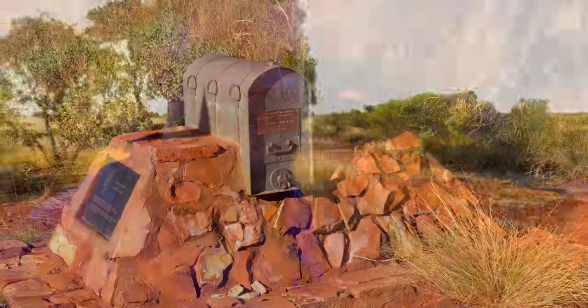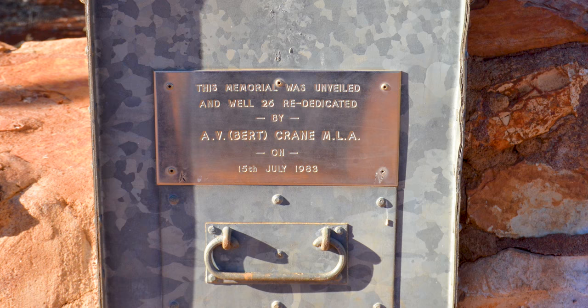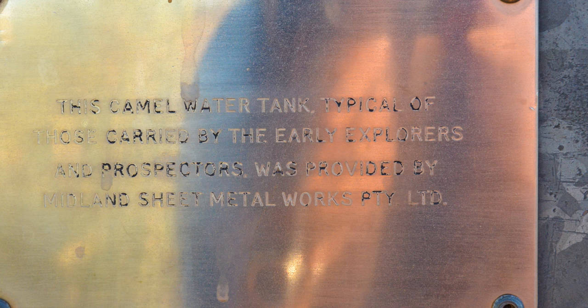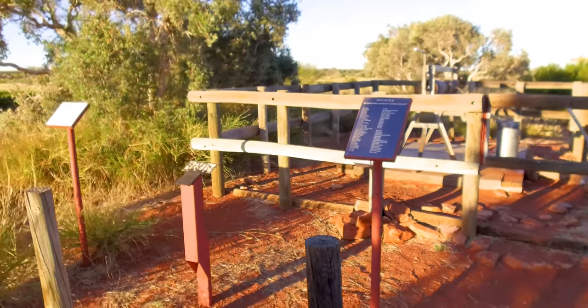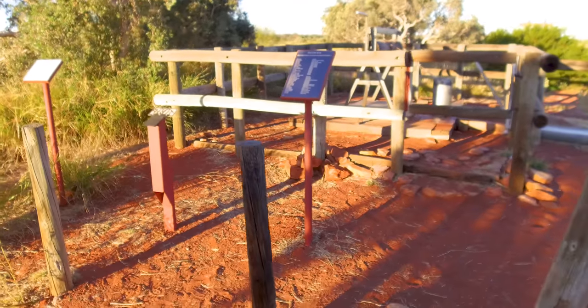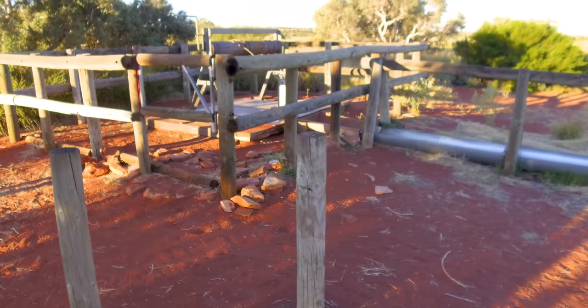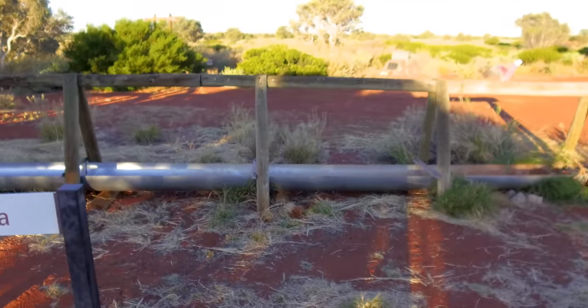There's a cool little thing over there that I'll show you where you can sign a welcome book. There's a replica of the camel water tanks sitting over there as well, with some plaques and whatnot that I'm going to show you. But yeah, check out this beautiful well. I put the drone up so you can have a bit of a look from the air. But fantastic timber work, all treated pine. Oh, look at that.